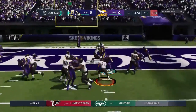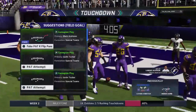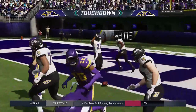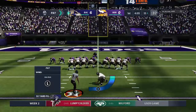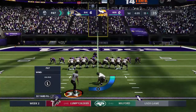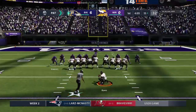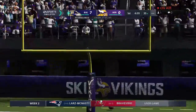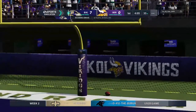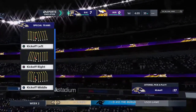They'll try to run with Dobbins, and he'll get in. Touchdown, Baltimore. Touchdown. J.K. Dobbins, his 2nd touchdown on the season, and the Ravens have taken the early lead. The Ravens lead at 7-0. Is good. Makes the score Ravens 7, Vikings nothing.